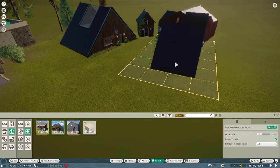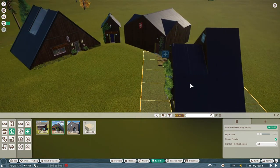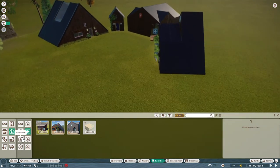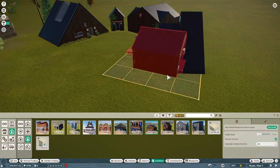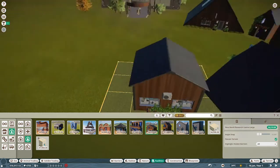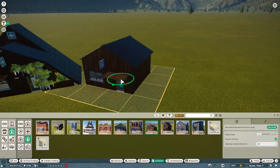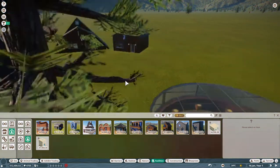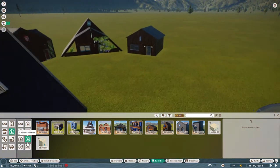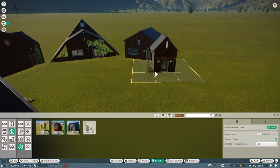Okay. And I might actually move it underground later, maybe off scenes, so that you guys don't have to see me putting everything underground, but I think for right now we'll have this over here. I think that looks pretty good. We need a mechanic workshop. This thing is so tiny.